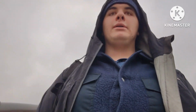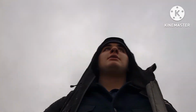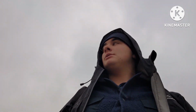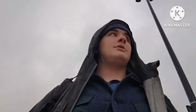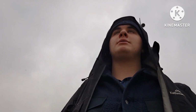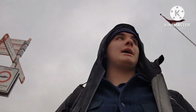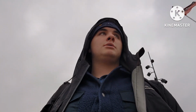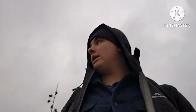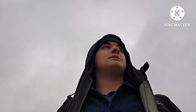Like with the planes, I was on one of the Embraer ones, and we go past on the bus, and we go past the A320s and the 737s. 737s and A320s are so much bigger than I would have thought. You really get to appreciate how big they actually are, especially in comparison to the Embraer.